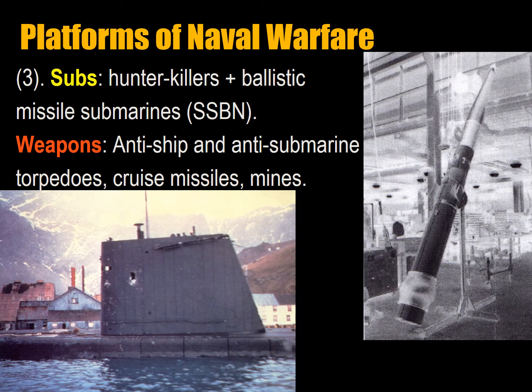The third platform is the submarine, and these include hunter-killer submarines that can destroy both submarines and surface ships, and ballistic missile submarines used to carry the strategic nuclear forces of countries. The ballistic missile submarines generally avoid combat, and only the Americans, Russians, Chinese, Indians, English, and French have ballistic missile submarines. And these submarines have vertical tubes in them, and they generally stay far out to sea and very deep and avoid contact.